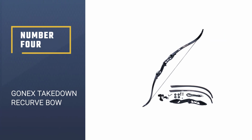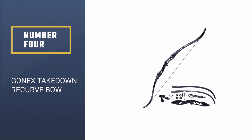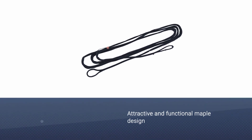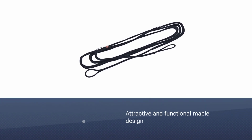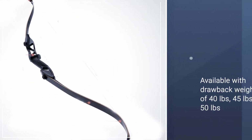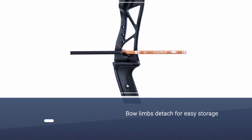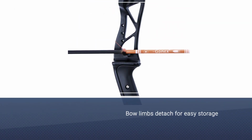Number 4. Gonex Takedown Recurve Bow. You can purchase Gonex Recurve Bow in 3 different drawback weights, including 40 pounds, 45 pounds and 50 pounds. Each model has a sleek black design that isn't going to show wear and tear easily. It has a maximum draw length of 30 inches and a total bow length of 56 inches.